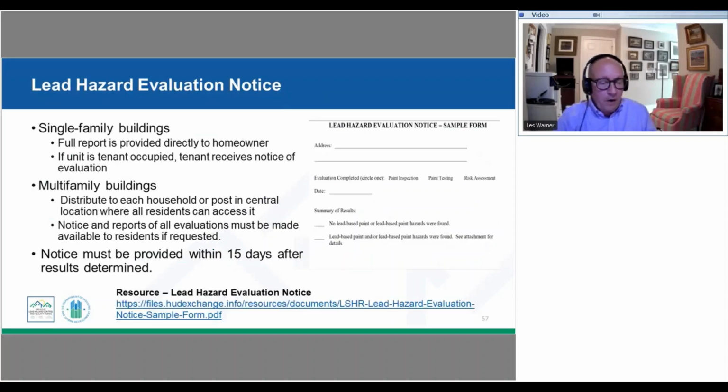So as part of that, we're going to make sure that we keep all parties informed. There would be a lead hazard evaluation notice that is going to be issued. So if we're dealing with a single-family building, we're going to be providing that to the homeowner. If we had tenants, we would be making sure that they were provided a notice of that evaluation, and there is a sample form for this.